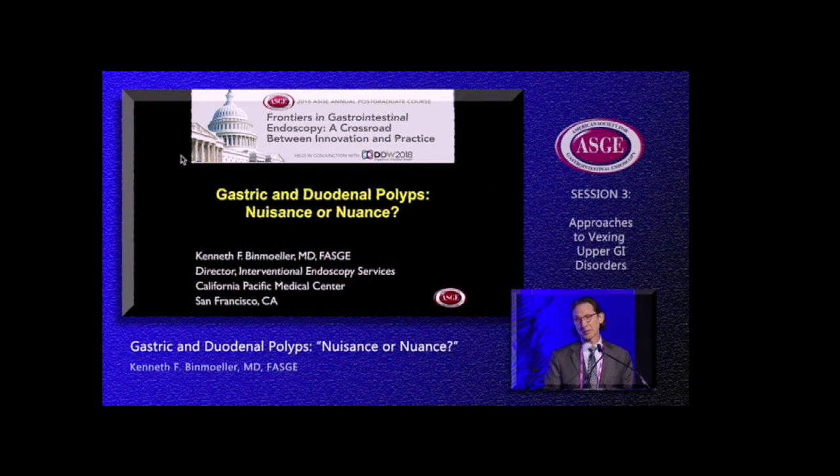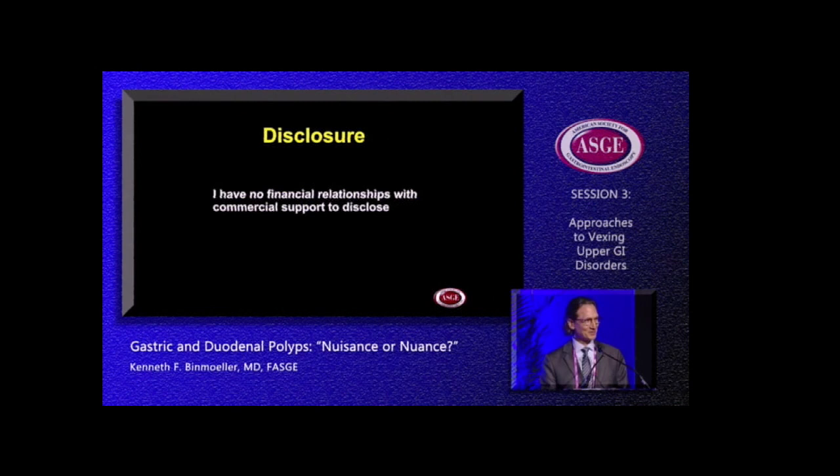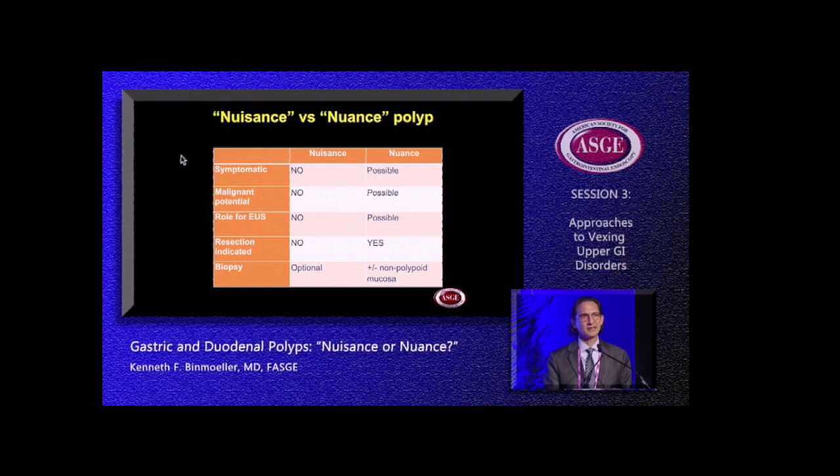Nuisance or nuance. Most gastroduodenal polyps are indeed a nuisance. I'm going to highlight some of the nuances. So what's a nuisance polyp? Well, it's really an annoyance.